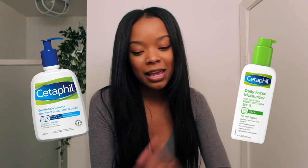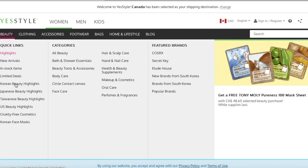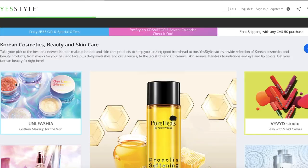My routine recently changed. Up until about 2 months ago, all I used was Cetaphil. That's it. Cetaphil moisturizer and Cetaphil facial cleansing wash, and that's it. But my sister put me onto the site called Yes Style, which you can buy like Korean skincare products that are really good. And I've been taking better care of my skin lately and it feels pretty good. So with that being said, I'm going to show you guys my skincare routine today.